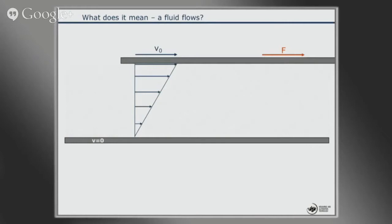And Newton defined the dynamic viscosity as a proportionality factor between the force which is acting on the upper plate and the velocity that we can reach in a certain fluid. If we look a bit deeper into that, we see that the stress, that is the force that we have to exert for a certain surface of these plates, is proportional to the velocity gradient in the fluid that we can achieve. And again, the proportionality factor is the viscosity. That does not answer at the moment the question what it means that a fluid flows.